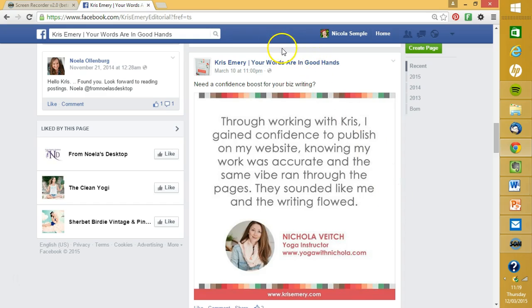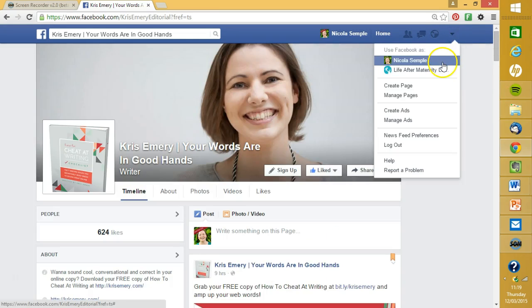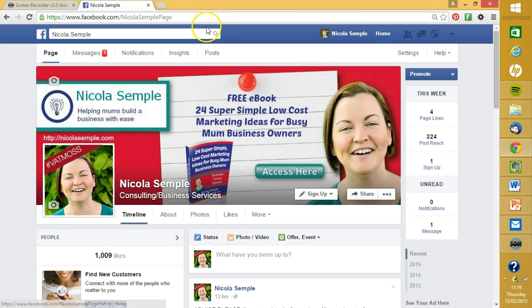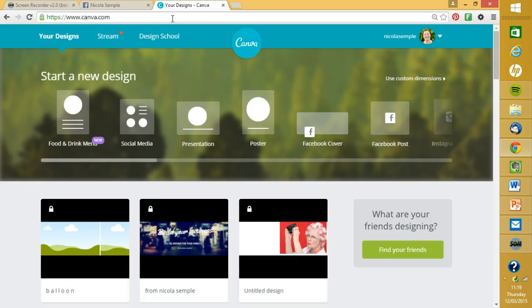So I want to show you a couple of tools that you can use that are going to allow you to build some visual material that you can use on your Facebook page. The first one is Canva. If you haven't used Canva before, it's well worth going in and taking a look. It's really, really easy and straightforward to use.